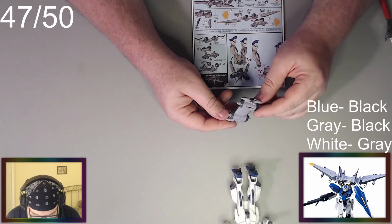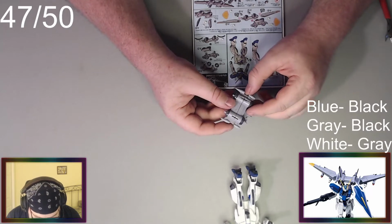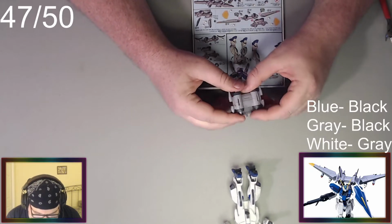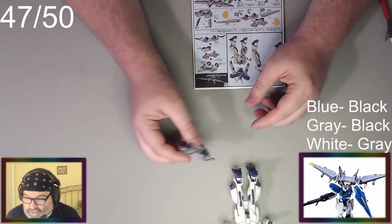All right, so connect this, but then it looks like, how do these connect? Okay. All right. Just getting our wings on here.